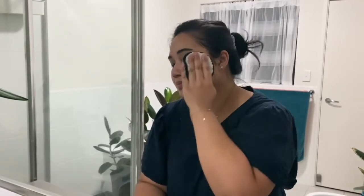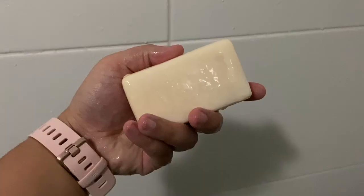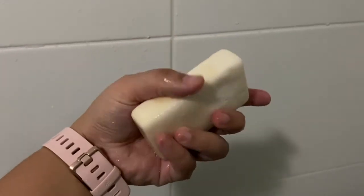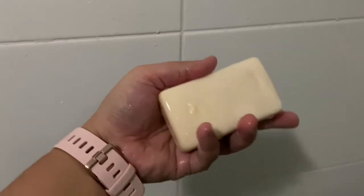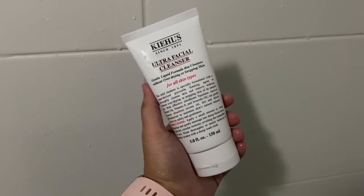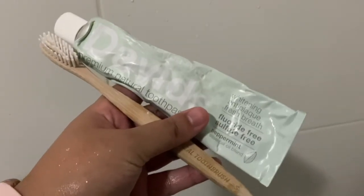I then jump into the shower, and for obvious reasons, I'm not going to be showing this part. I'm currently using Dr. Bronner's soap that smells like sandalwood and jasmine, which I imagine is what a log cabin may smell like. Now this is followed by a really gentle facial cleanser from Kiehl's, and I also brush my teeth while I'm in the shower.